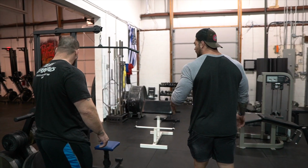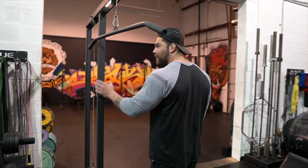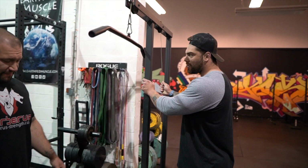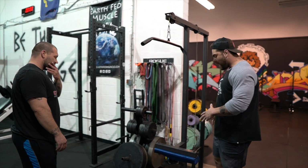Basic lat pull down. Everybody always asks me where I got this. And honestly, I don't even know the brand. All I know is I got it from a CrossFit gym. The guy had no idea how valuable this thing was. He sold it to me for less than $100. And we use this thing.